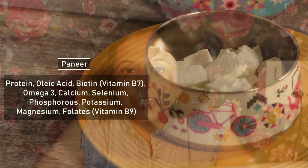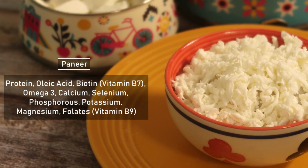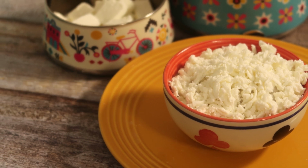Paneer of course makes the kebab super soft and rich in proteins and calcium. In addition, oleic acid and biotin present in paneer makes it great for skin and hair. It is also rich in selenium, so great for those with hypothyroid. So come, let's make some yummy kebabs.